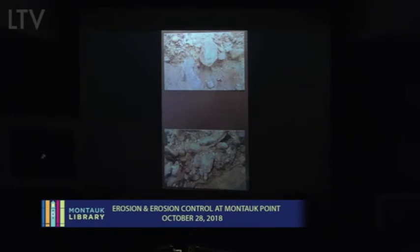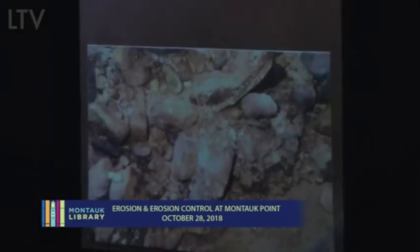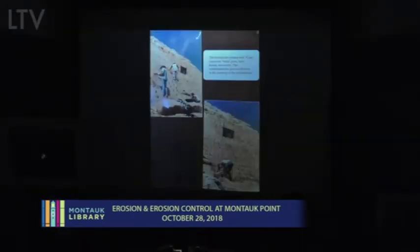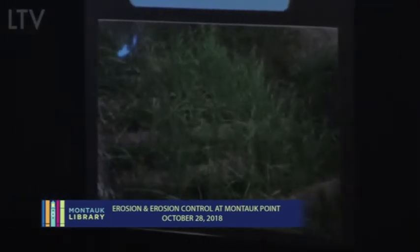Just arbitrary. Little cobbles, big cobbles. Those areas are quite fragile, where the stones and the sand are. And then my guys, that's the Cape American, in the steep terrace, without the helmets and without the harnesses. And there you go. We're off and running.